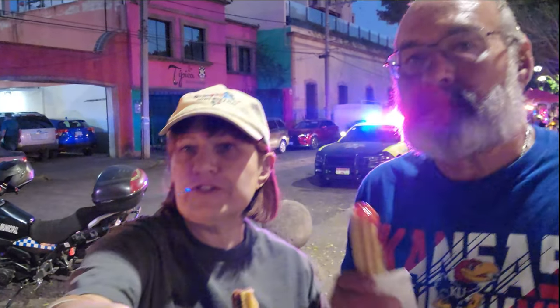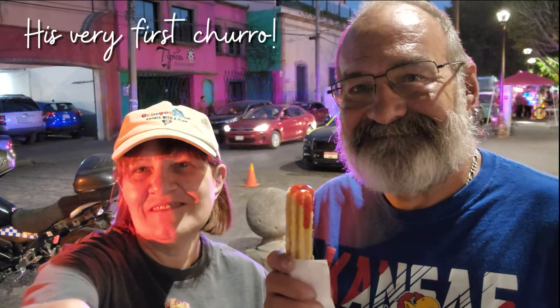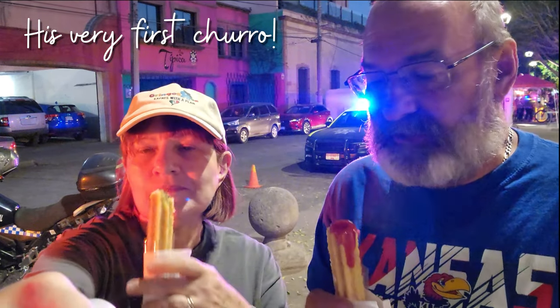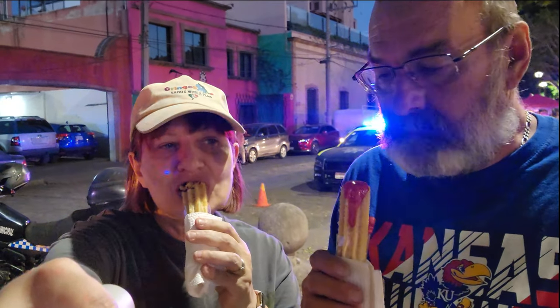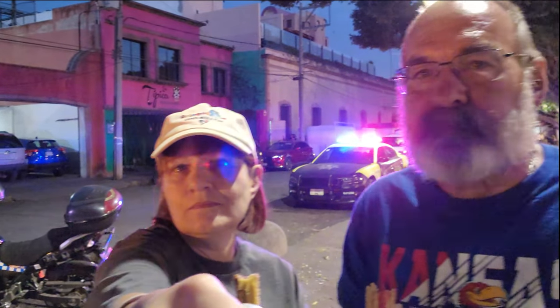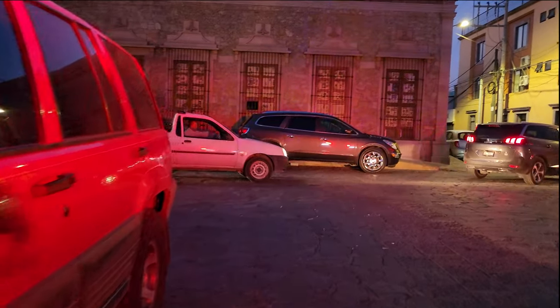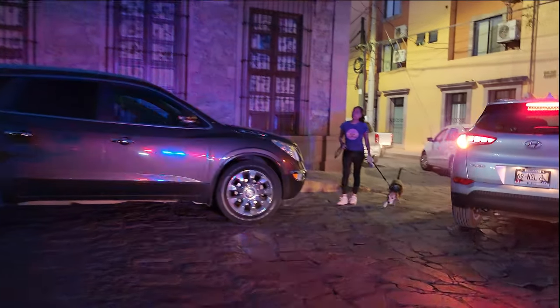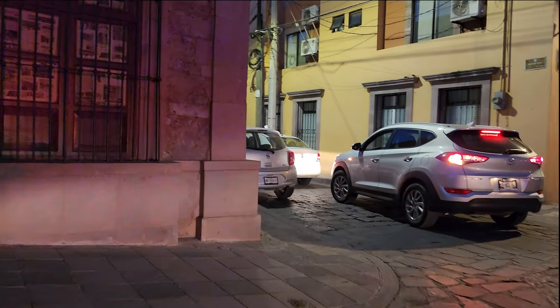This is Mark's first churro. And? I don't know, it's hot. This one just came out of the grease, or the oil. Good. They're good when they're hot. Ooh. Very good. Very good? You like it. Okay.